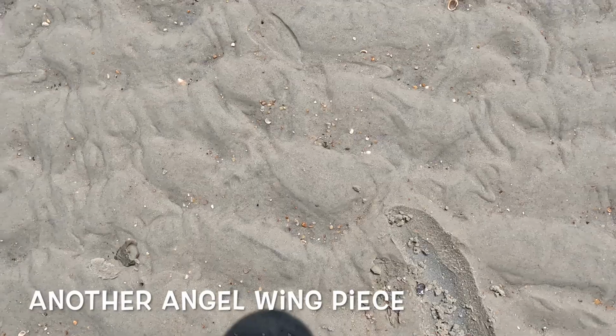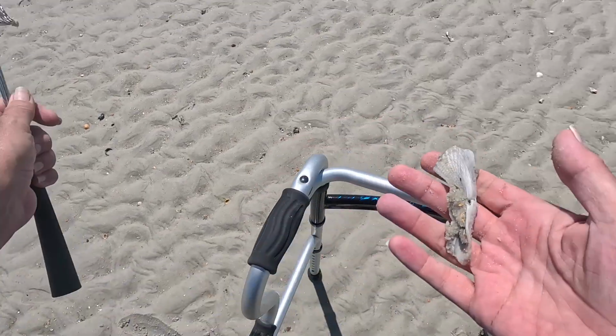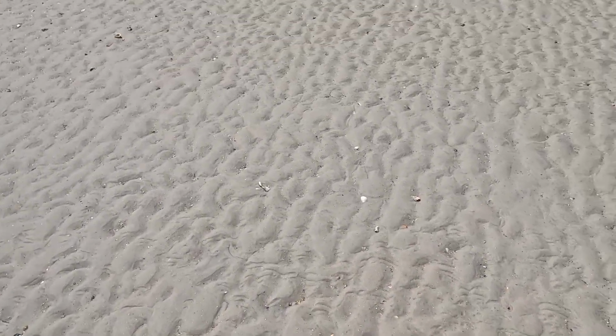Oh, another teasy piece. So, we found a couple of pieces of angel wings, and we found that piece of whelk. I'm thinking to myself, where are they? Where are the lightning whelks? Where are the angel wings? Why do we keep finding pieces and not the whole shells? I have an angel wing. A couple cool things here.